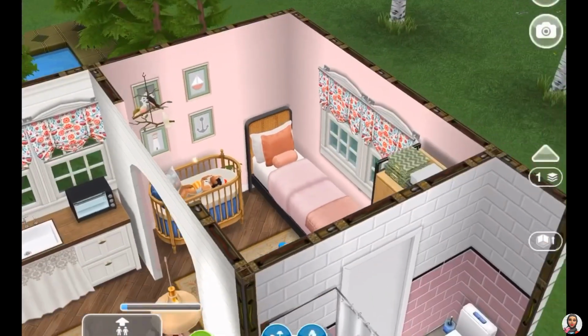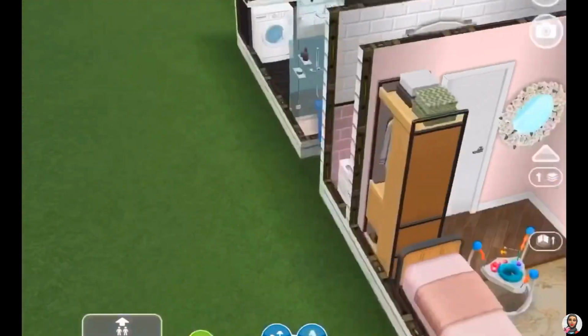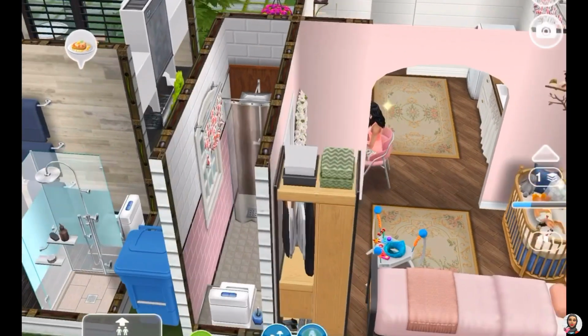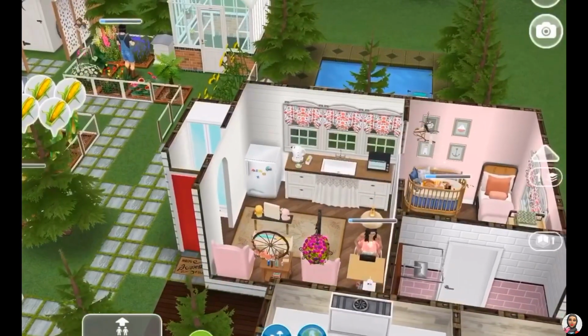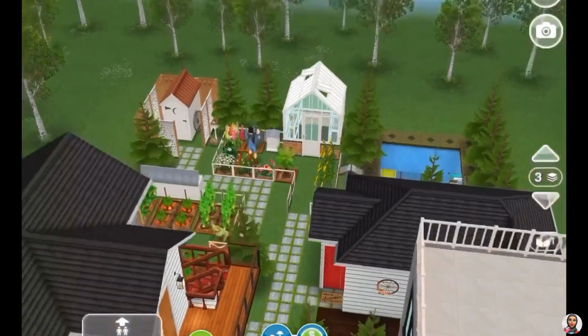Here is her little bedroom. It's pretty pinky because she is also a child, so she has her childish taste as well. And in here is her little bathroom with the composting toilet again and her shower. And that was Sally's house. It's very simple, but yet very sustainable, very nice looking.